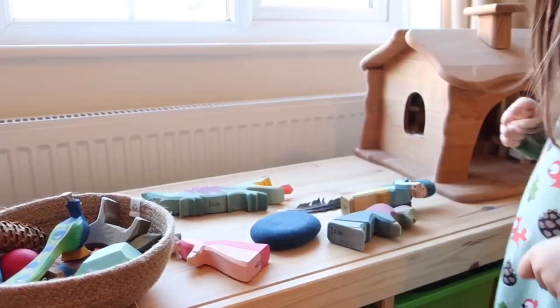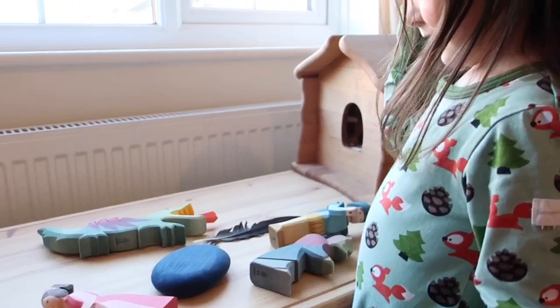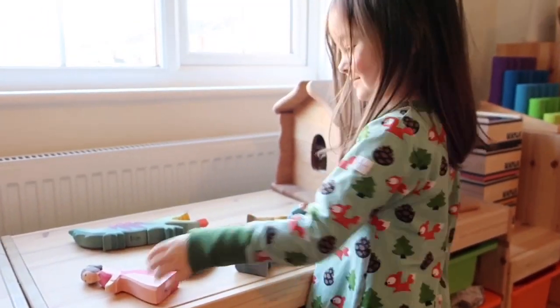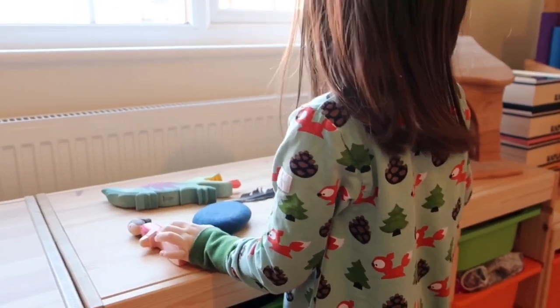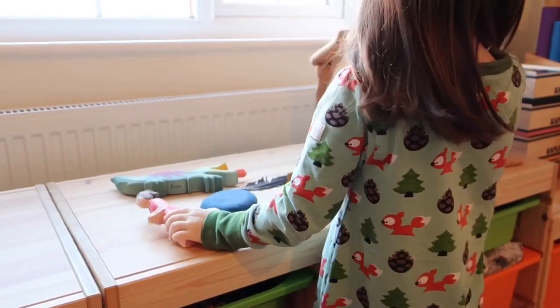You want all the people? Okay. So, tell me a story based on these animals. Yeah, based on whatever you've collected. And you've got to use every item that you've chosen in the story.